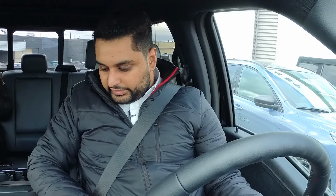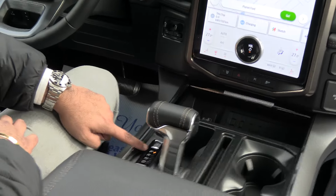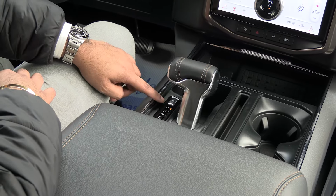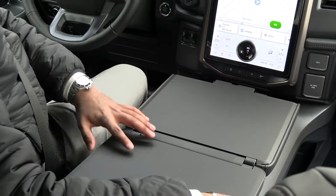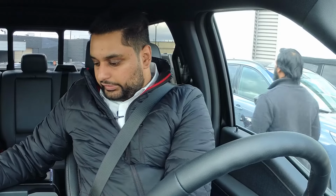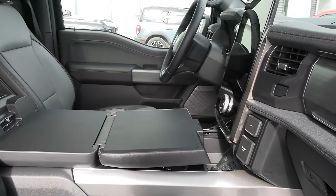And then the shifter with the truck, you have a single speed transmission with a neutral lock and automatic shift to park for safety reasons. So if we just hit this little button here, it will fold the shifter down flat, and you can extend this center console to open up for a flat surface, so that you can use it for your work, or if you were to have lunch, or whatever the case might be. So this is called the interior work surface.